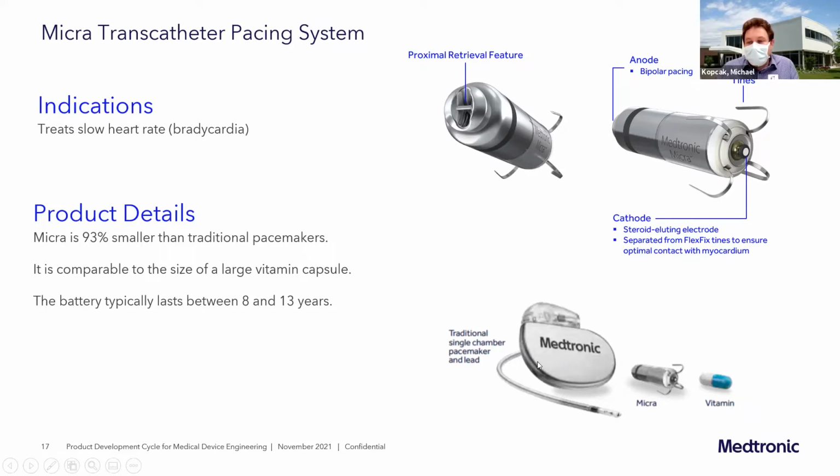So it eliminates a lot of complications like pocket infection, or even something known as Twiddler syndrome, where people will play with the device in their pocket and flip it over, which leads to fractures in this lead here. So it is really an amazing device. And what's also amazing is that it has a battery lifespan of about 8 to 13 years. You'll see how small this device is later in the presentation, but just keep in mind how much engineering marvel goes into developing such a powerful battery.